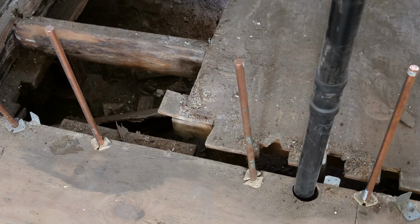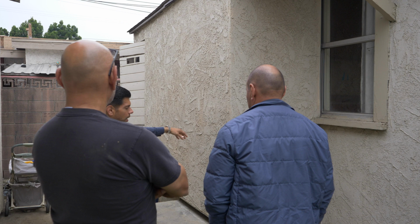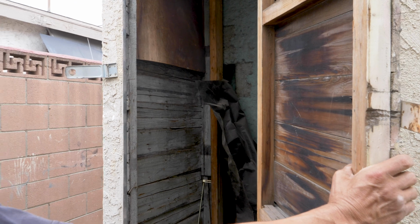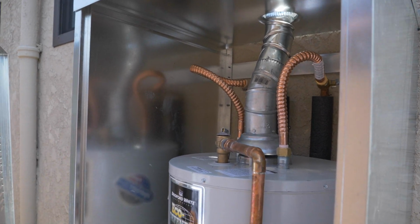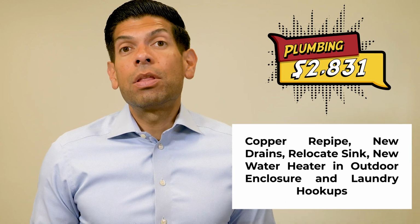The copper repipe, the repiping of the property, which included new drains. It included running hot and cold lines and the gas line for the exterior laundry room that we installed. It also included moving the water heater from what was originally inside a water heater closet in a makeshift enclosed patio, not done by me, but by the previous owner or some previous owner. That also included moving it to an exterior hot water heater shed. So all included was $2,831, my cost on the copper repipe and plumbing.